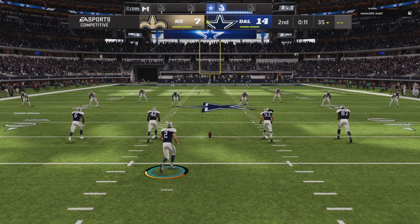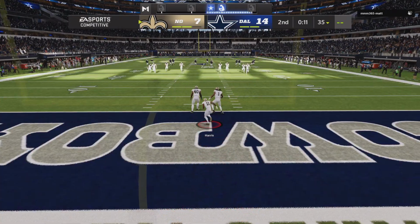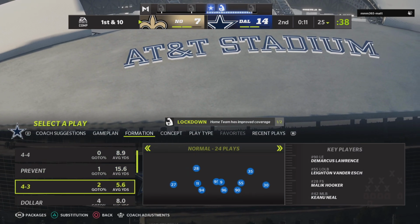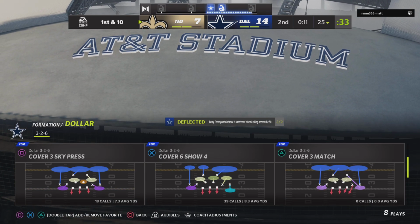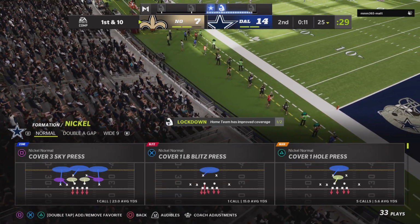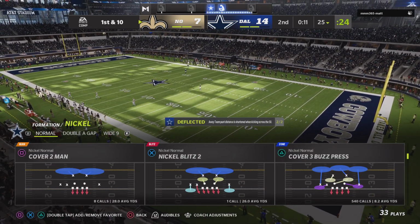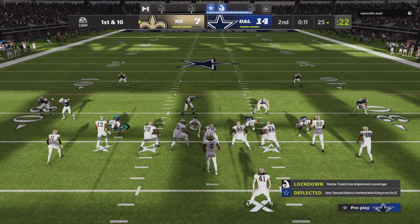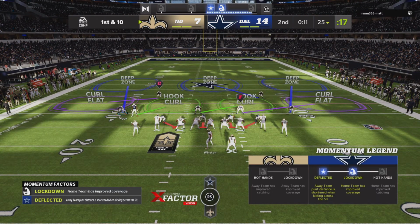So not much time to speak of remaining in this first half as the kick's away. And they will not get a chance to return this one as it's through the end zone for a touchback. The Saints offense on the field ready to get their drive started as they take over here with 11 seconds remaining.